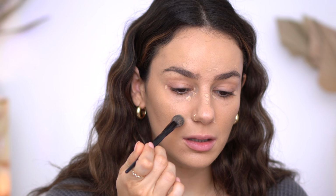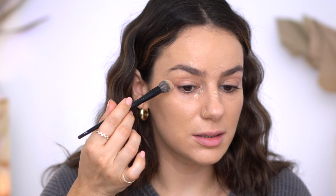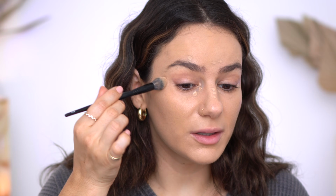For brush, I'm taking this BK Beauty N14, one of my favorite brushes, and slowly blending this out. I get a lot of redness here on my chin. That's why I put this here. Not necessarily to brighten, just to kind of cancel that. And the same around my nose. I get quite a lot of redness right there. I try to stay away from these lines. I have some smile lines there. I don't want to put too much product there. I want it very light because I don't want it to get into my fine lines.